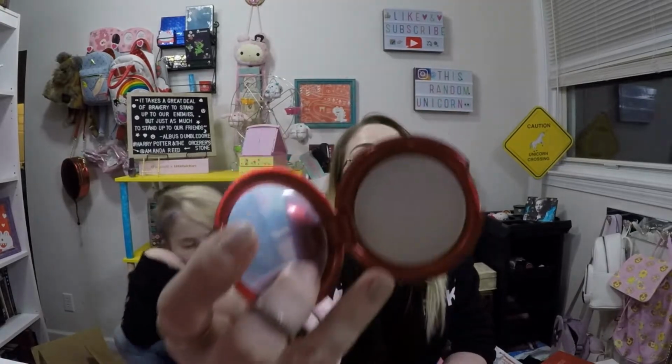Right away, you can see this one has a tint to it. This one does not. This one also has a cute little rabbit and the little birdie, and then this one just has blank. Nothing. But it does have a little tree.